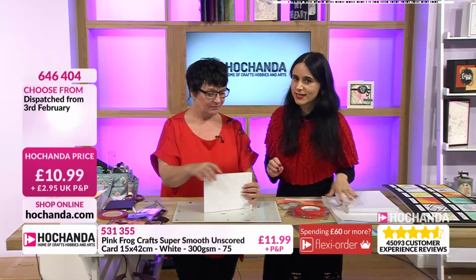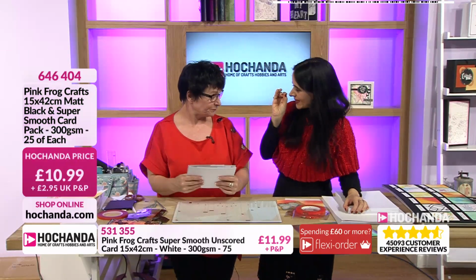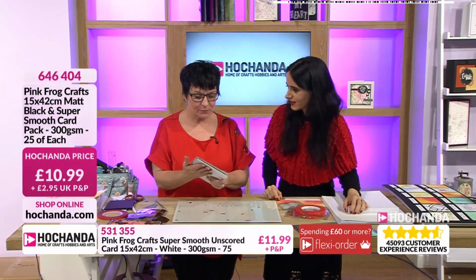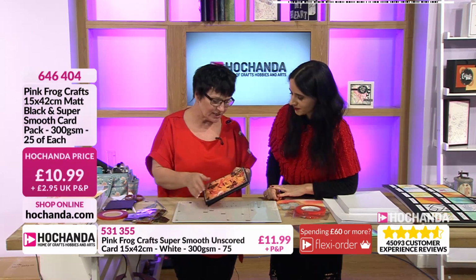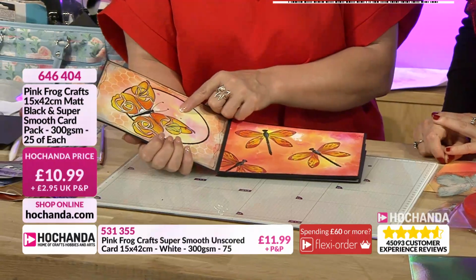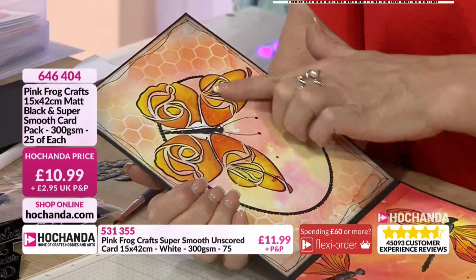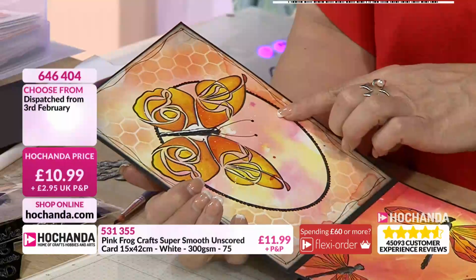And I love the quality. I love to stamp on Super Smooth because it gives you that pristine impression. Yes, it's beautiful to stamp on. You can ink on it, emboss on it, stamp on it. So these are some of the things that I have done, and I will show you. One's just been dipped into ink, and then I've stamped that and coloured it with alcohol markers, and then just stamped around the outsides.